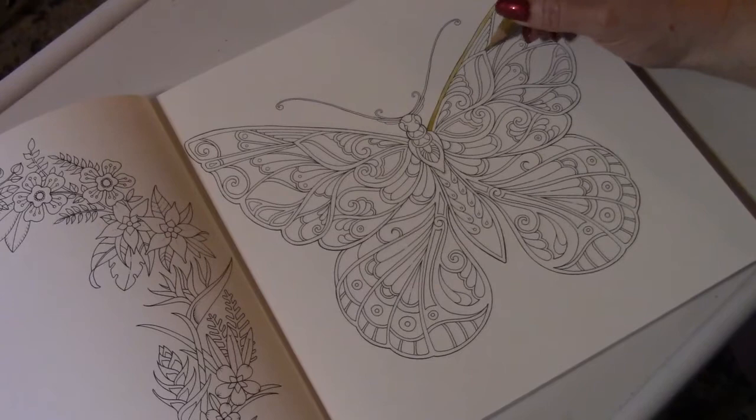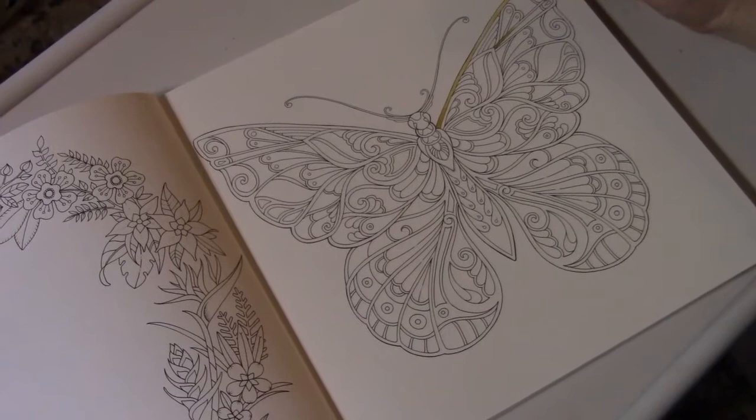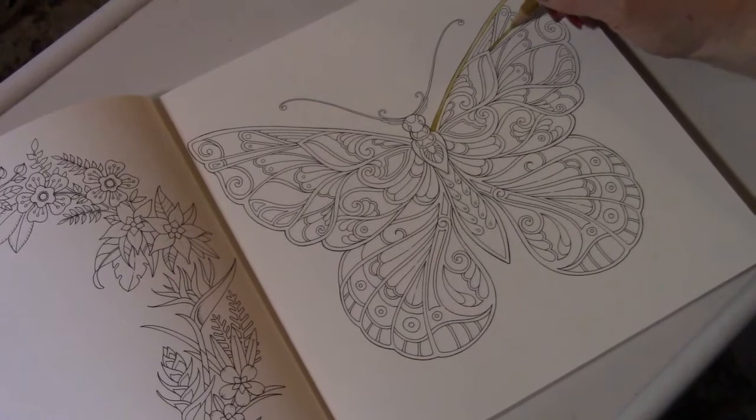Has anybody else colored this picture? And if you did, what colors did you use? Inquiring minds want to know.